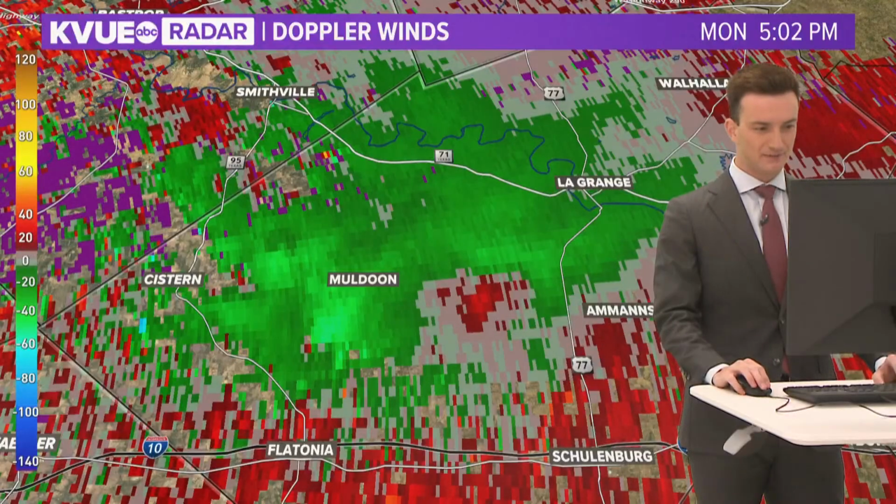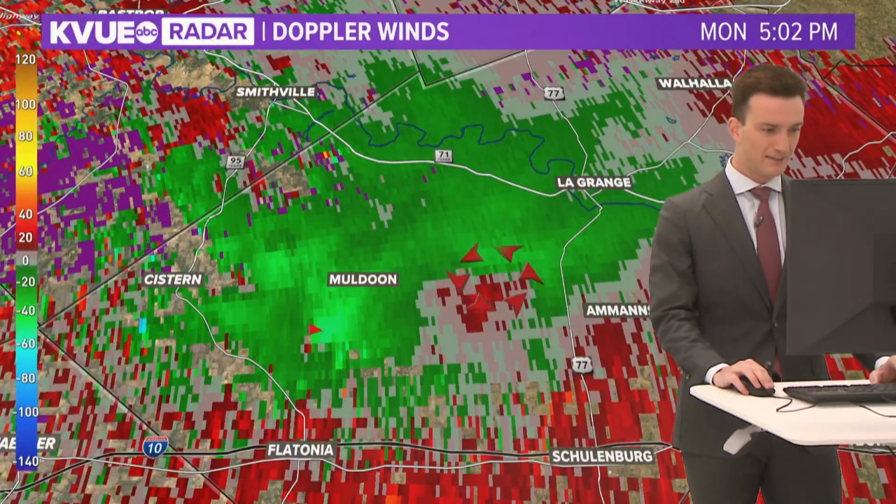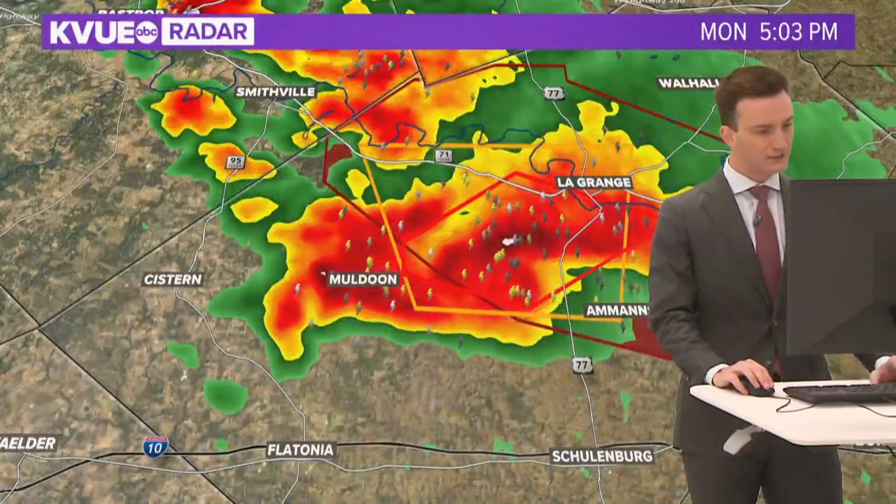And you can kind of see the areas where there's some broad spin. Just to make this clear for you again, it's broad, but this is the area that was spinning that prompted the tornado warning. And then this is the new area where we also have some broad spin going on in the storm as well. So stay hunkered down for us.